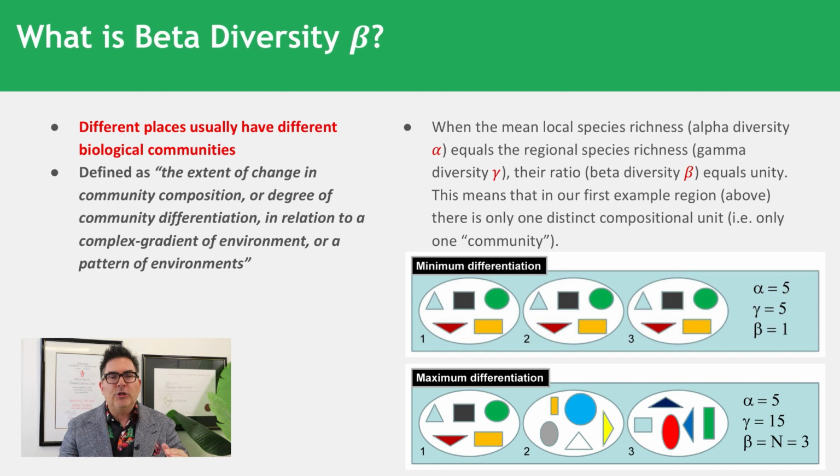Obviously, different places usually have different biological communities. Just think of the difference between an urban versus a country location. There's going to be different types of fauna and types of people and perhaps types of vehicles as well. And so the same metaphor or analogy is capable of being applied to indoor air quality. And so we're looking for this beta diversity, which is defined as the extent of change in community composition or the degree of community differentiation in relation to the environment or a pattern in the environment.